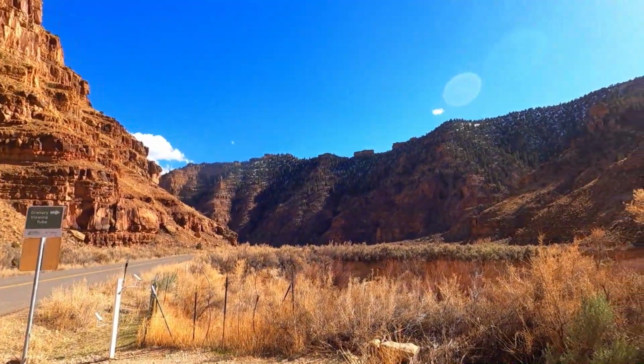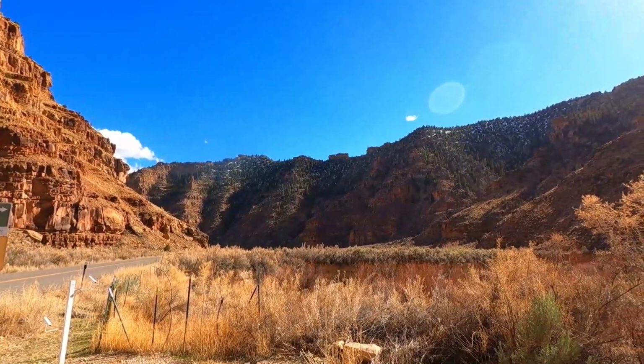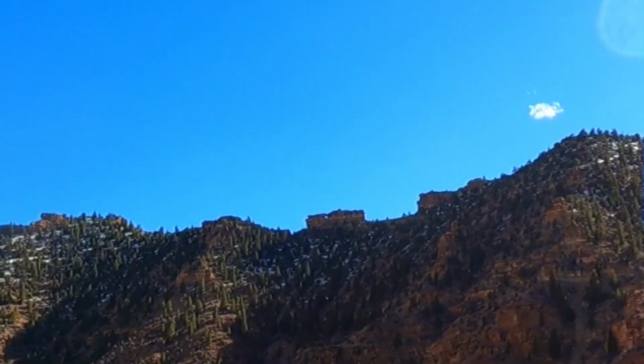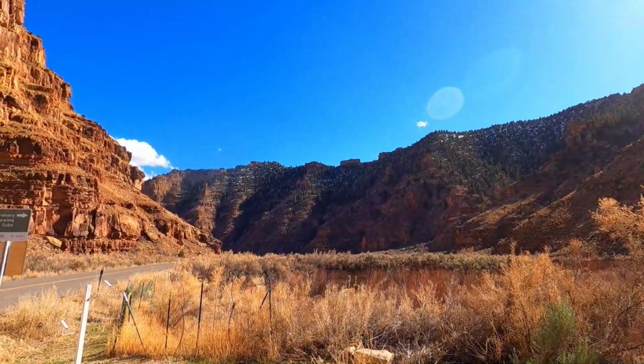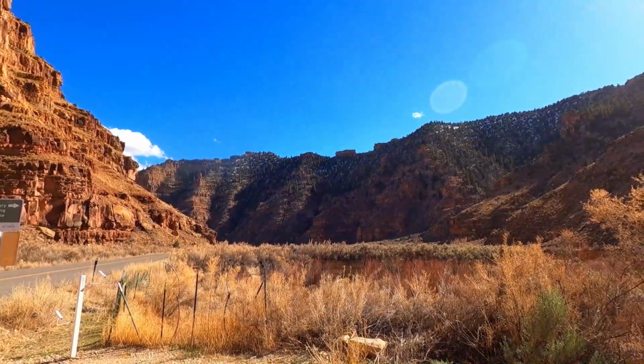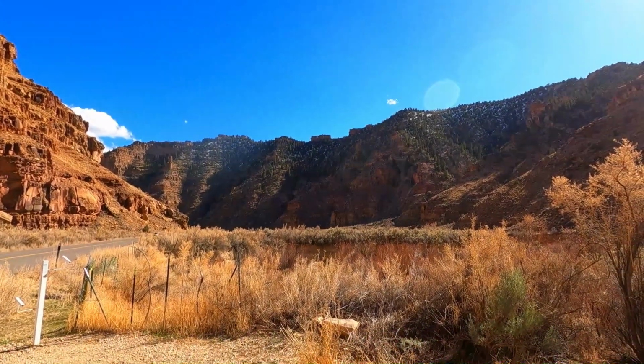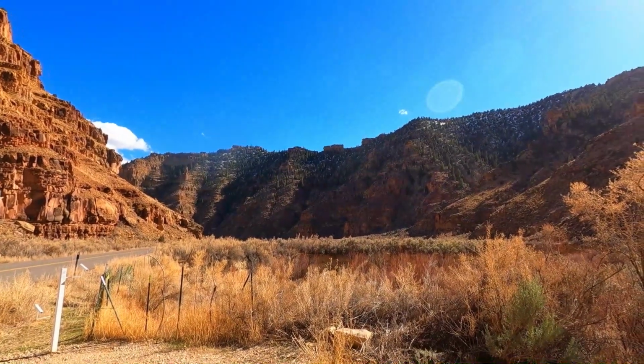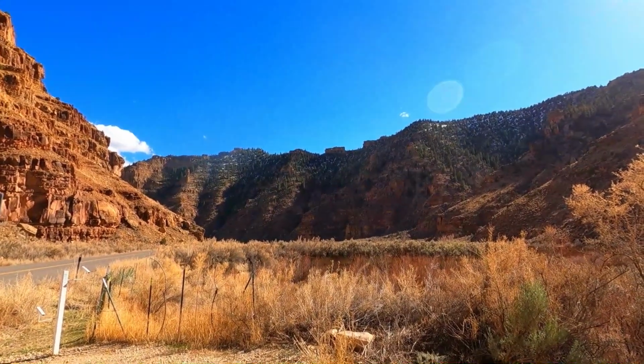I don't know if you can, Shane will have to zoom in on the GoPro here, but there's a tiny little hole in that rock right up there, and Shane just flew the drone through it. That is crazy. And he lost the signal and it scared him for a little bit, but we did get the drone back, so I'm interested to see that footage. That's going to be really cool.